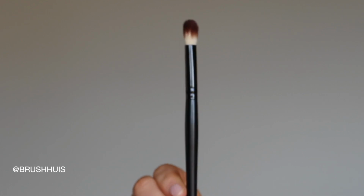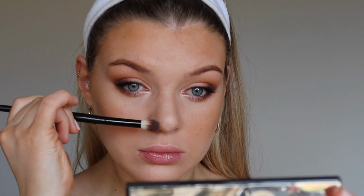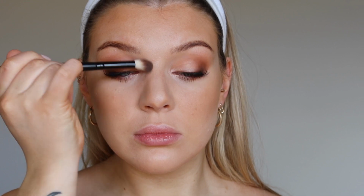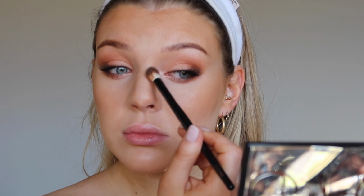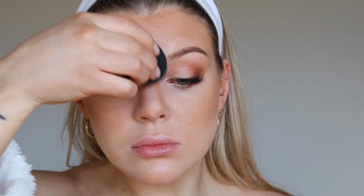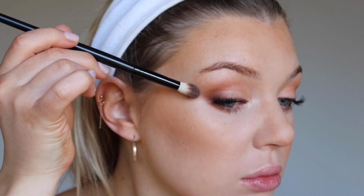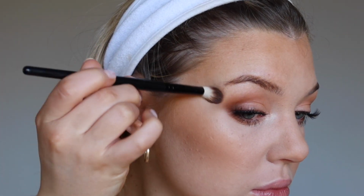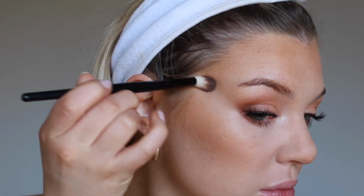On a smaller fluffy brush, this is again a brush fuse brush, I don't think it has a name, I'm just going to contour underneath my lip just to give the appearance of a fuller lip, and on my nose. When you're contouring your nose, just make sure it tapers off into the beginning of your eyebrow so it looks more natural. Blending away any harsh lines with your sponge. To help lift my eyes, I also like to add some slight contouring following the direction of my eyeshadow up into my temples.